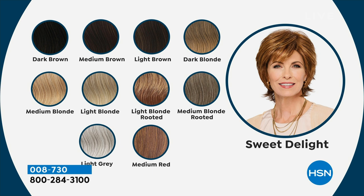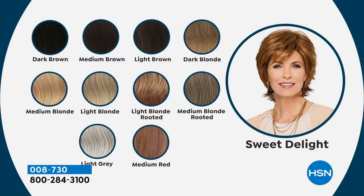This is the Sweet Delight, and here are the beautiful colors, Kyle. Fantastic. All your fabulous colors. We've got your darks, your medium browns, your light browns, your dark blonde. This is the dark blonde that we were seeing before. Absolutely beautiful. Now we have medium blonde and light blonde. Medium blonde has more honey, golden, warm tones, and light blonde is a fresh white blonde. And don't forget your redheads, and we have your grays as well.